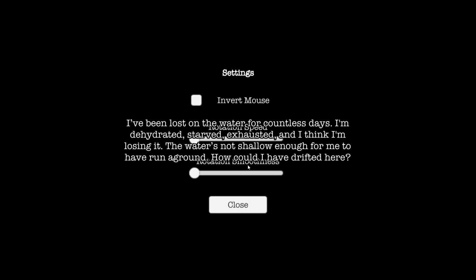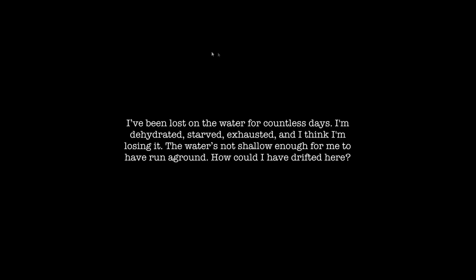Lost in the woods for countless days. I think I'm losing it. Okay. Has some settings here. I'm just gonna try to close that. Okay. I think I'm losing it. The water is not shallow enough for me to have run aground. How could I have drifted here?